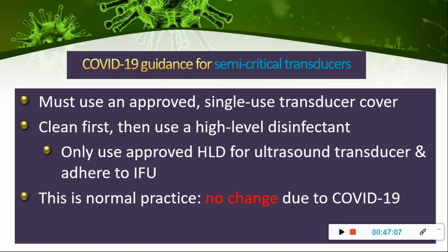The COVID-19 guidance for semi-critical transducers. Firstly, an approved single-use transducer cover must be used for these procedures. Again, remove the transducer cover, clean, then use a high-level disinfectant, and only use approved high-level disinfectants for ultrasound transducers and adhere to the instructions for use. Now, this really is normal practice. There is no change in the context of COVID-19 for high-level disinfection.